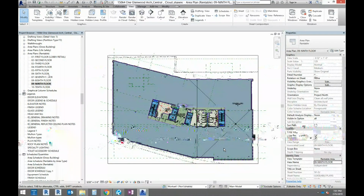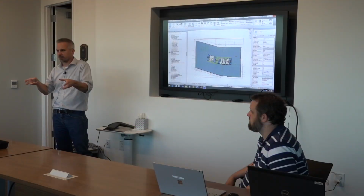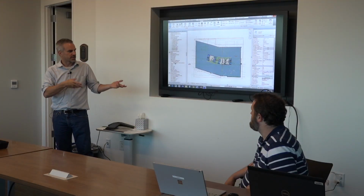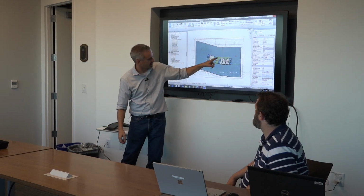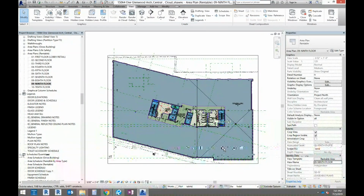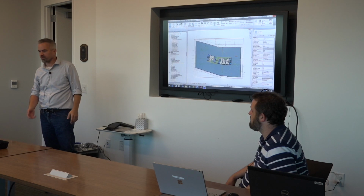Because you may want to know how big the amenity space upstairs is, or some folks care about what the corridor square footage is on the floor, and others don't. Being able to break those spaces out is useful. This is laid out as a multi-tenant floor, and all this green area here is where the corridor would be, and you can do the math and say we've got 1,500 square feet of multi-tenant corridor on a typical floor.